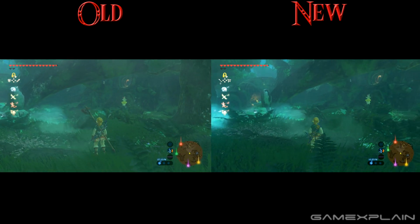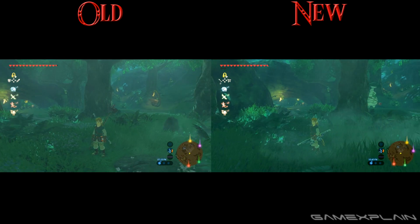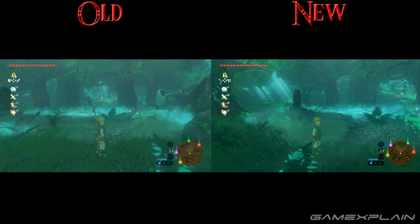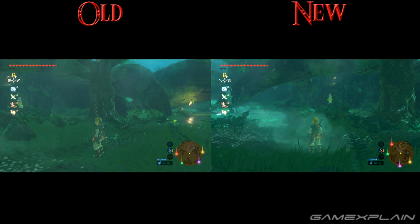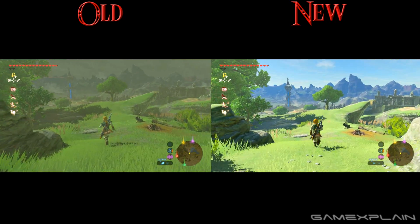So there you have it, the framerate in Zelda: Breath of the Wild has definitely been improved. Now granted, it's far from perfect, but it does seem like the problematic areas have generally been smoothed out to be a bit less obnoxious than before. But hey, don't take our word for it, because here's all the footage one more time, but this time in a true side-by-side comparison.